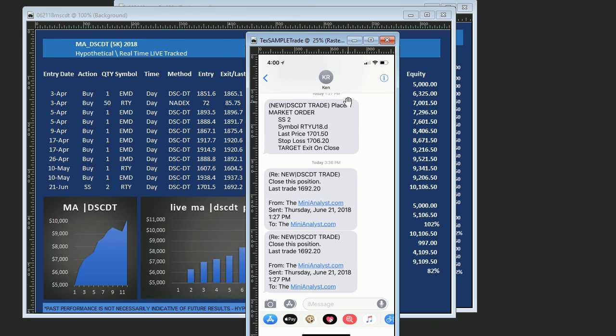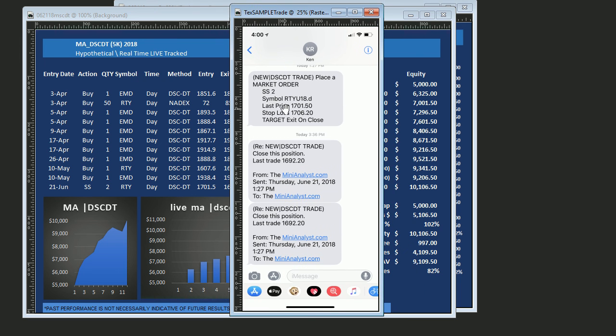Here's a sample of a text that you can get. That's the text you get. Sell short, exactly what you just read in the email. So you can get these instantaneously to your phone. And of course you can read them to your broker. You can take the trade, you can not take the trade, you can have it auto traded. And you don't have to mess with it at all. The broker will actually take the trade for you and execute it.